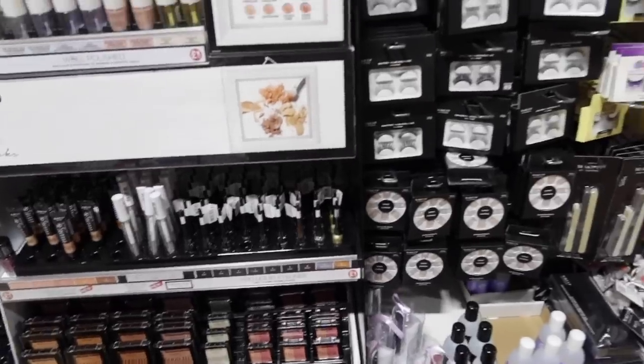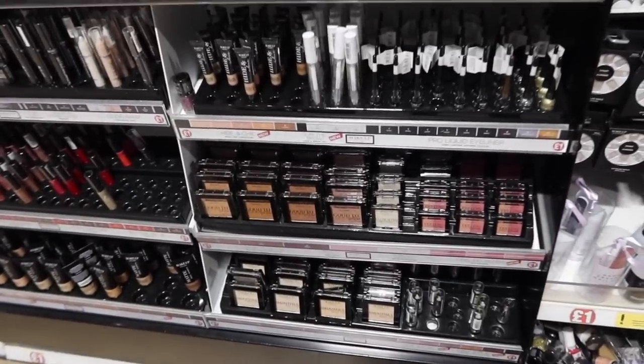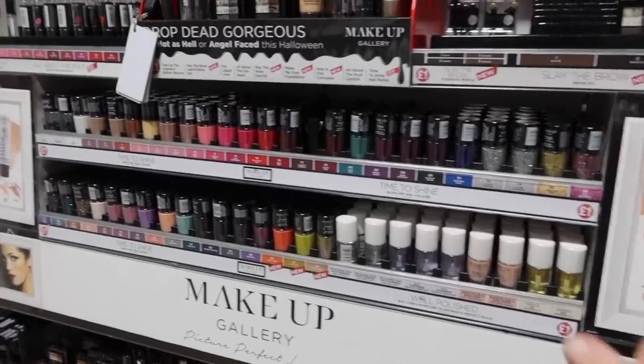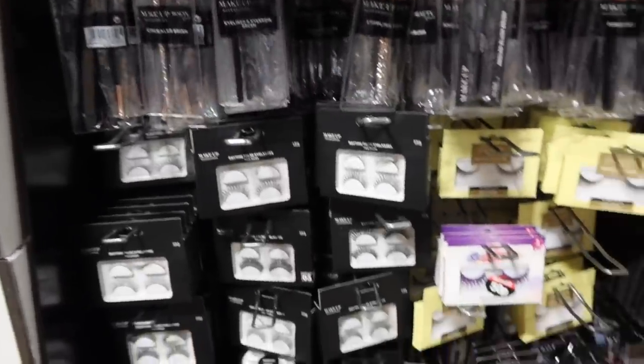They've got quite a lot of makeup here at the moment. Let me know if you ever want me to do like a Poundland makeup look. I think I've done one a few years ago, but they've got all sorts of new stuff here. Nail varnishes, lipsticks. Sometimes they have brand stuff, so they've got L'Oreal, Rimmel. So let me know if you want me to do one.